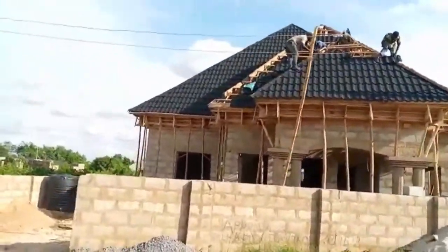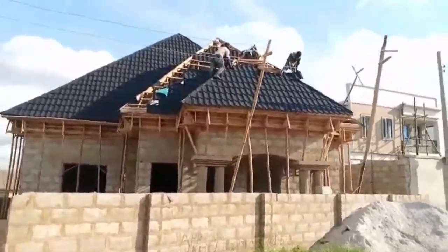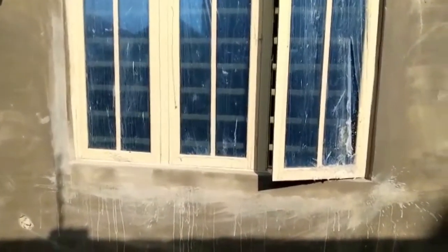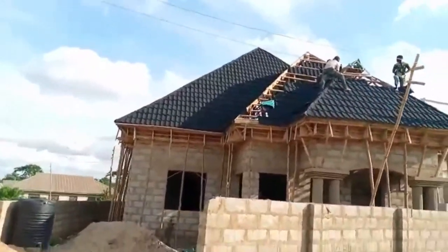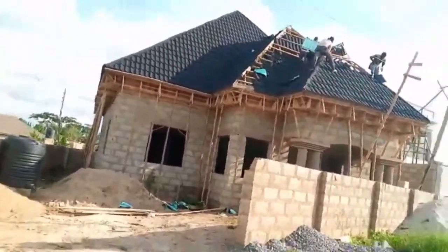Look at the house when we were doing the roof, and look at what it is now. Look at it. Look at the windows. Before, there was no window there. Look at it. Let me tell you.